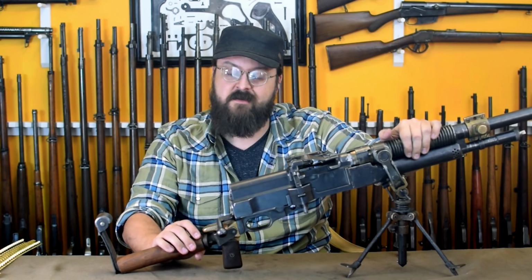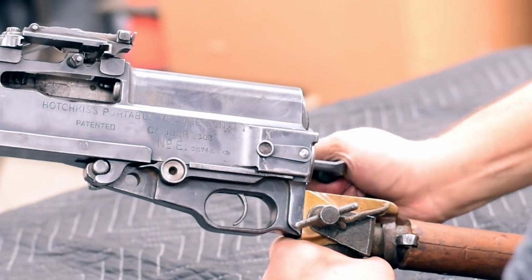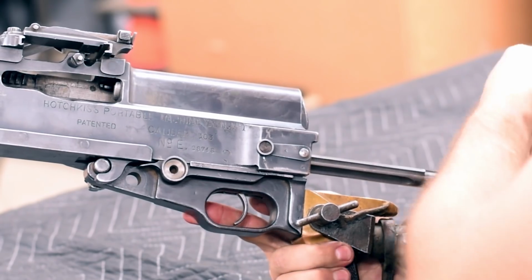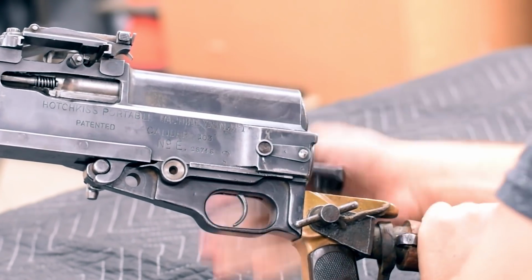Now, I know a lot of you want to see this disassembled, and we've actually already done that thanks to Project Lightning. So I'm going to save a little bit of time and kick that over to myself so you can see most of the disassembly process there, and then I'm going to take you just a little bit further with this gun. We've already dropped the bolt just because we were messing with it a moment ago. So that's already forward, so that would be sort of your first step.